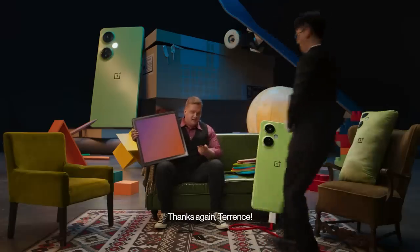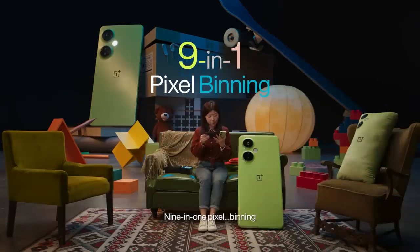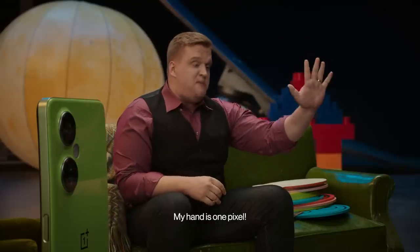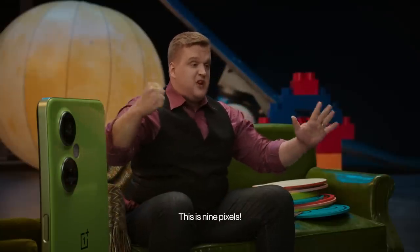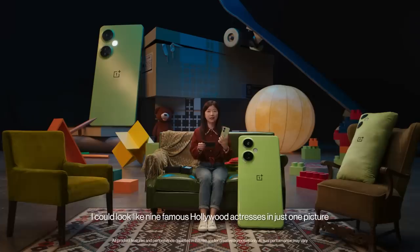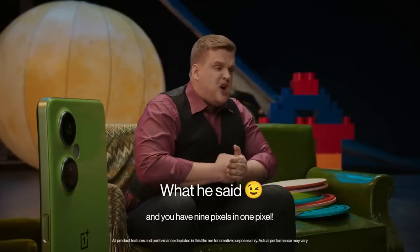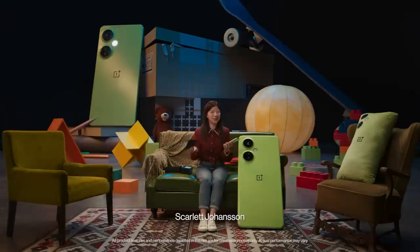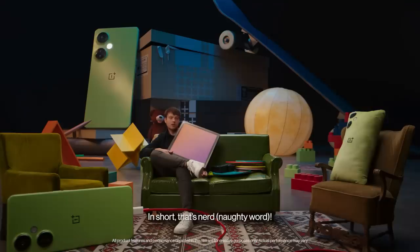Thanks again, Terrence. 9-in-1 pixel binning. What does that mean? This is my hand. My hand is 1 pixel. This is my fist. This is 9 pixels. And you, boom! I can look like 9 famous Hollywood actresses in just one picture. Boom, you smash them together and you have 9 pixels in 1 pixel. Thank you for the science lesson, Mr. OnePlus. Scarlett Johansson. In short, that's nerd.